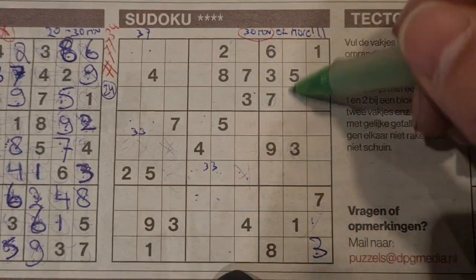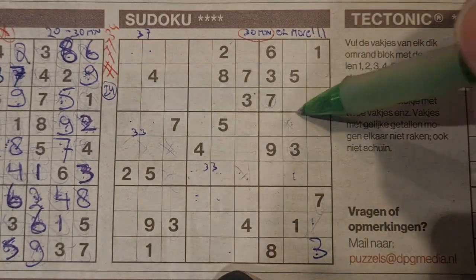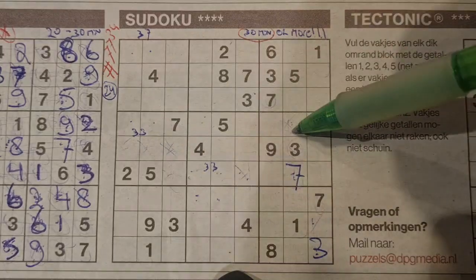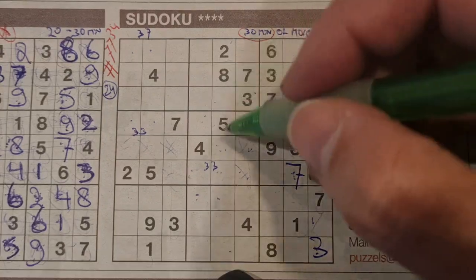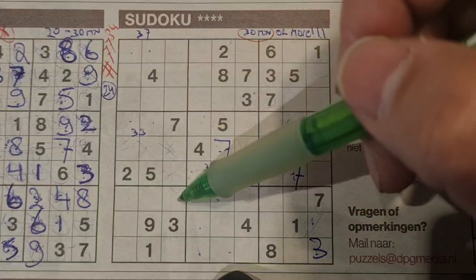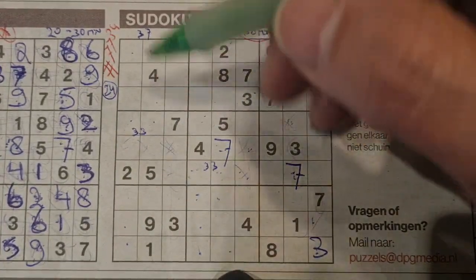7 in the last column, so the column between. Only 2 places left for the 7, should be here or there. We have a 7 in this row. No 7 there, 7 should be there. 7 in this row, 7 in that row, so the row between, the middle row, the only 2 places left for the 7 should be here or there. We have a 7 in this column, no 7 there, 7 should be there. 7, okay, need a 7 here, yeah.